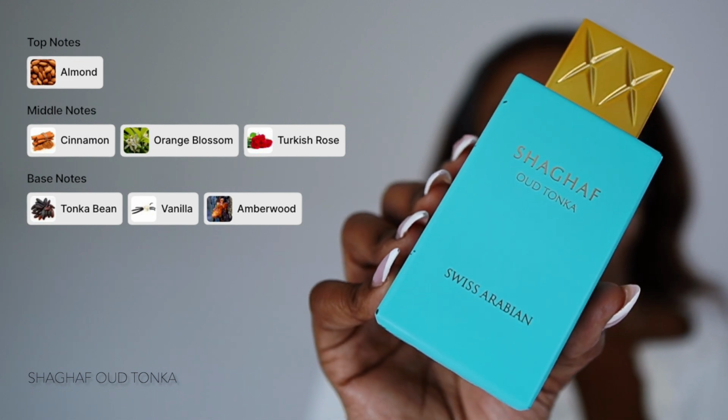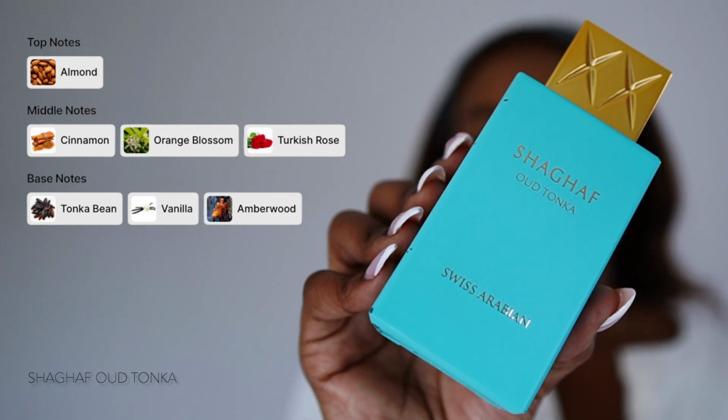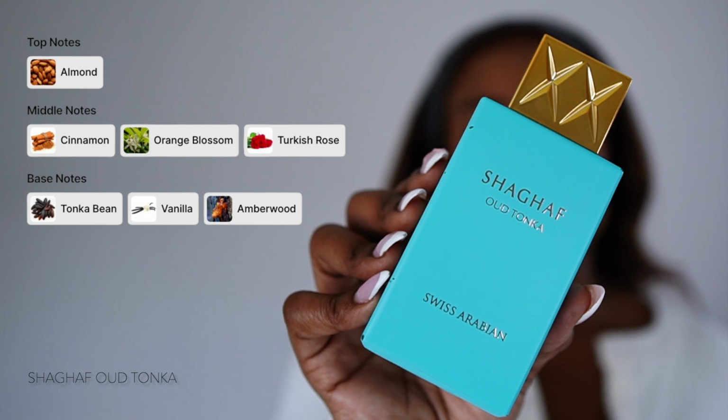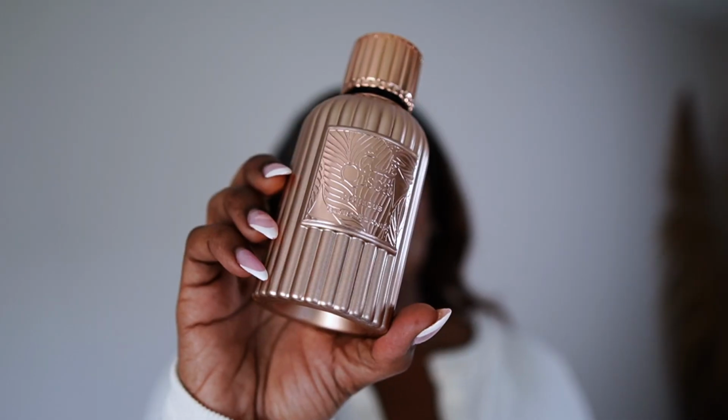Now this fragrance to my nose smells like sugar-coated almonds dipped in cream, like a heavy cream. I will link some videos where I talked about this fragrance in the past so you can hear more thoughts. The next fragrance in this combo is Kissa Delicious by Paris Corner.